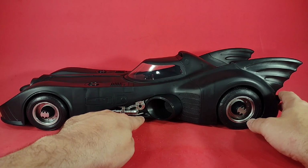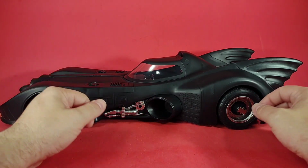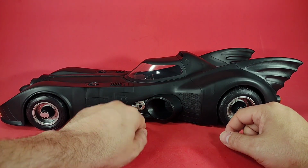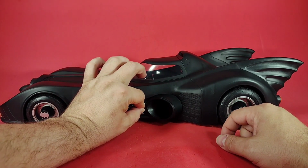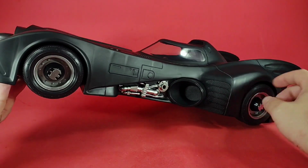Now, there should also be a grappling hook that shoots out the side. I know a lot of people were upset about that. I was kind of bummed about that too, because I feel that it wouldn't have cost anything to put something right here in this hole. That's not where it's supposed to go, but you could have easily mounted something on a short string that you could pull out just for effect.